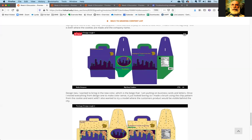You're treating this like it's one big page, which it's not, because each panel has its own criteria. So just putting this up there, no one's going to see that. That should go on the front. And you've got two different taglines. "Indulgent treats from the Big Easy," I think that's a better line, but try to fit it all into that panel and make it work.